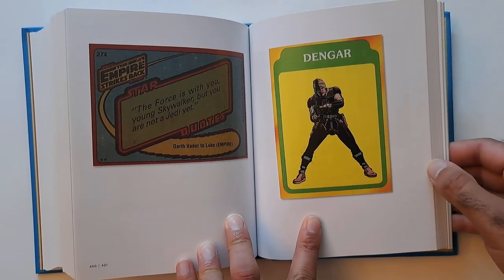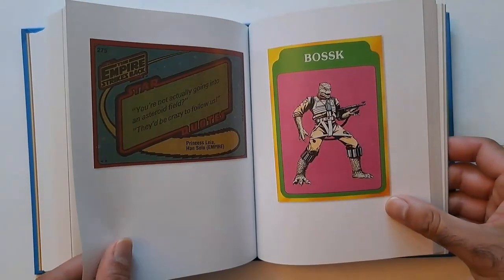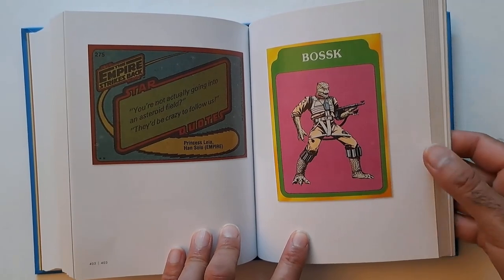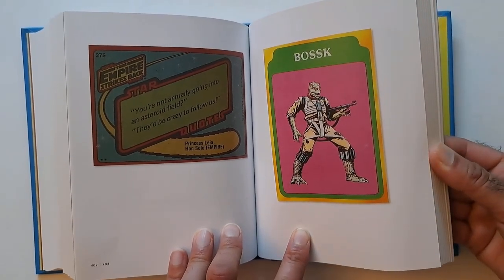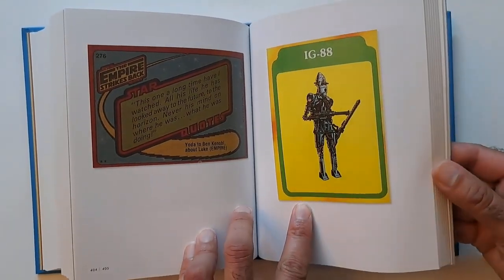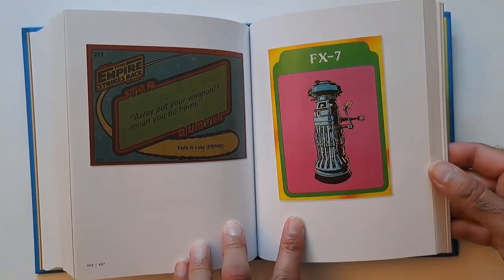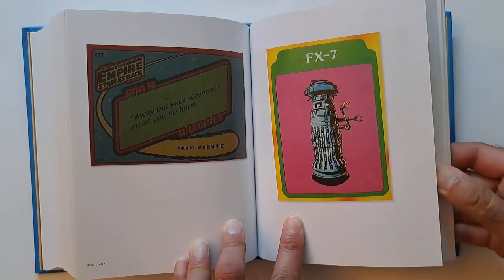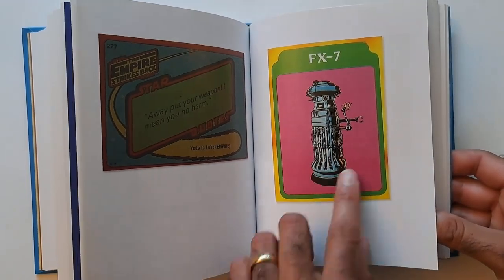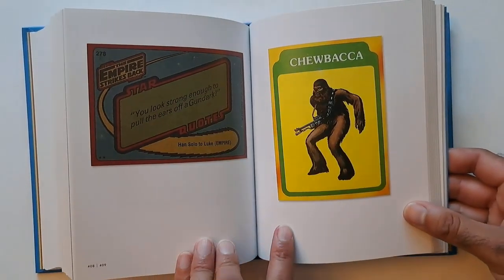Dengar. Nice drawing of Dengar. Pretty neat, like aiming a gun at you. Bossk. Yeah, these were supposed to be the big takeaways from Empire Strikes Back, but they don't really turn up that much in the movie. IG-88. They turn up in that one scene where they're all introduced on the bridge. Here's FX7. That's what I thought was the Probot, because these things came out FX7.